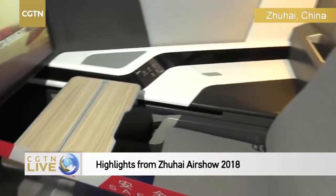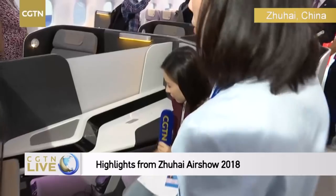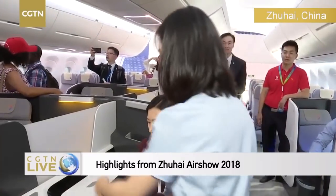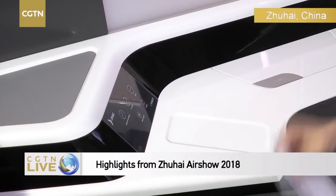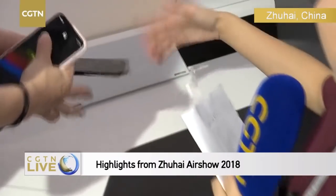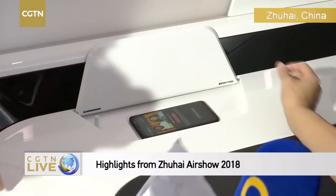Okay. And this is the business class. Oh, this is the business class. Yes. We will design the heritage seat for the business class. With the heritage seat, people can lie down in flight. So you can try it. It's also a bed. Yeah. You can also use it to charge the phone. Oh, okay, push. It's also wireless charging.